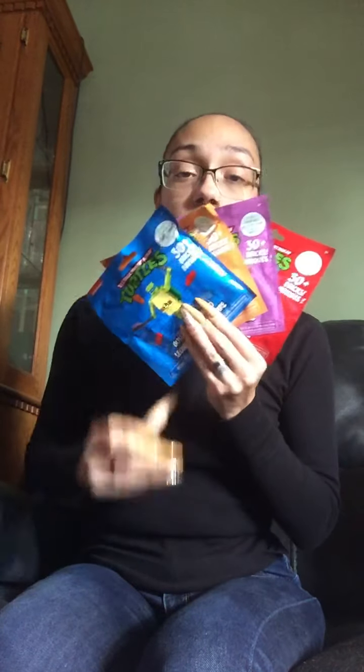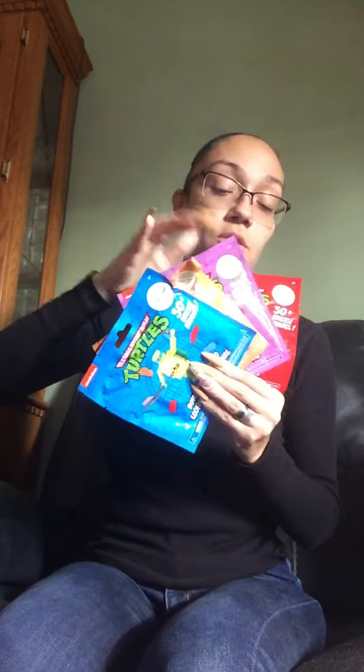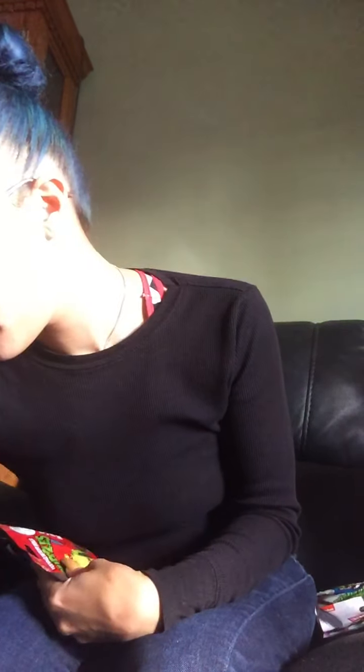So I grabbed 2 sets, so 2 sets of 4. So 2 of the Donatello, 2 of the Raphaels, 2 of the Michelangelo. One is probably going to be for donation, and the other will probably be for a gift. So I grabbed these. Thought that was pretty cool for $1.25. Okay, I'm looking for the other one. I'm so sorry. That's not it.